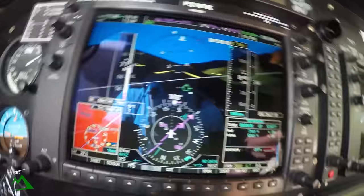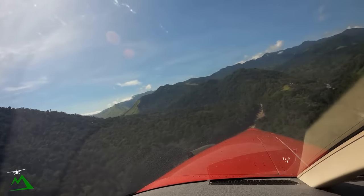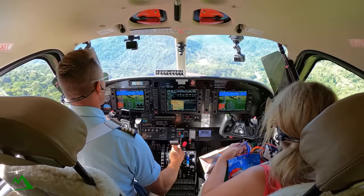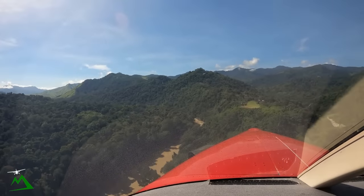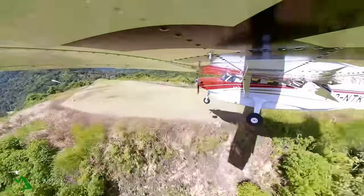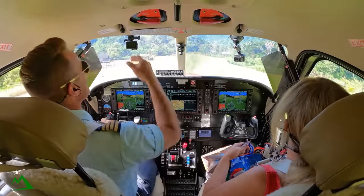Alright, there's our speed, 71. Still bouncing around a lot. 7 knots. Looks like the windsock's bouncing all around as well. So far, pretty good. Committed. All right, that was exciting.